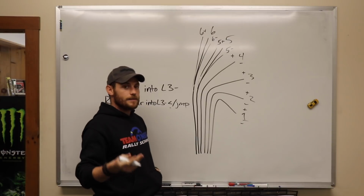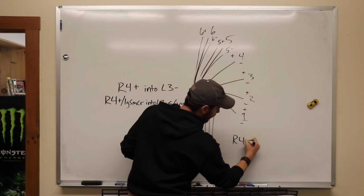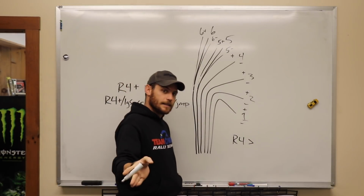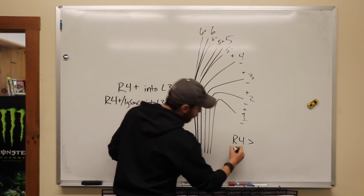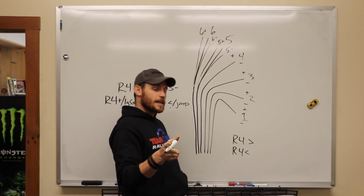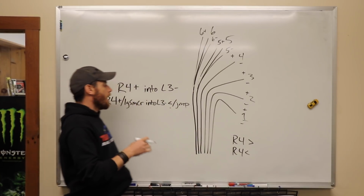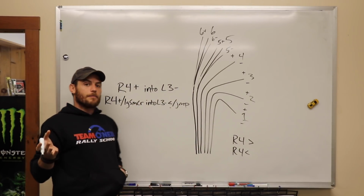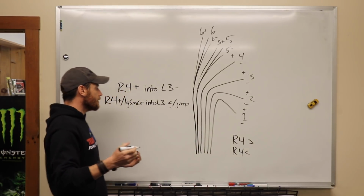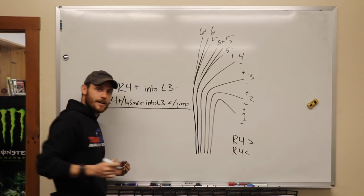You could have an opens or a tightens. We'll talk about that very quickly. Right 4 tightens is going to be spelled out like that. It's a right 4 that gets a little more like a 3 at the end. Or you might have a right 4 opens, which means it's a right 4 that gets a little more like a 5 halfway through the corner. So that's that. But essentially, the problem you're going to see when you do start rallying, or when you do start watching videos and hearing these notes, is that computer's going to print out something like this.